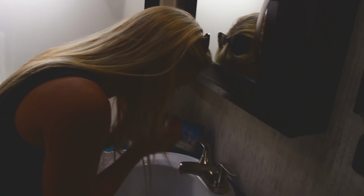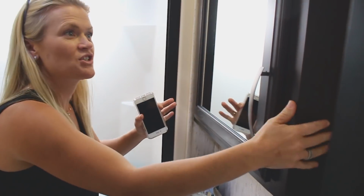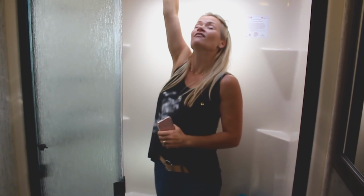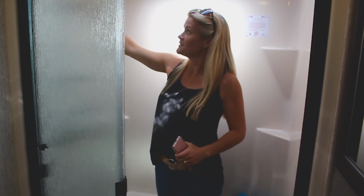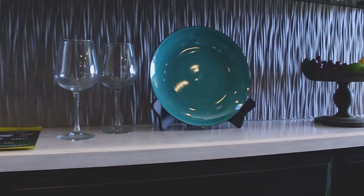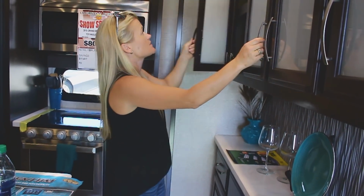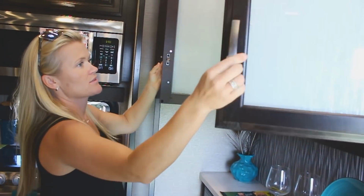I think, let's do the wash your face test. Oh wow, you can actually put your face in the sink to wash your face because this is shallow, but yet there's still a ton of room. Very, very tall people can come and take a shower here. Totally set up like a little buffet here. Have dinner with friends. Look at all this massive amounts of storage.